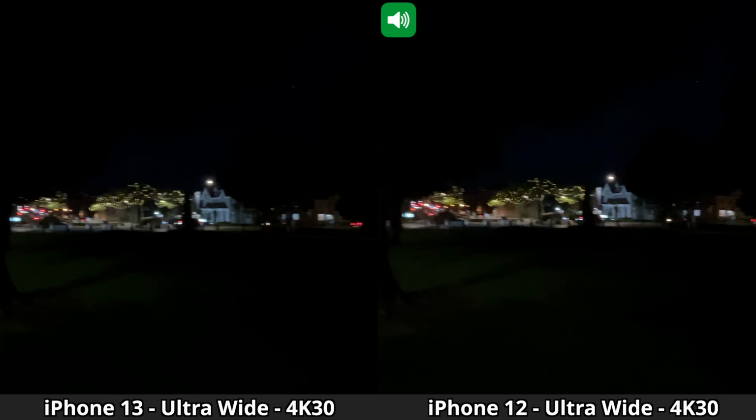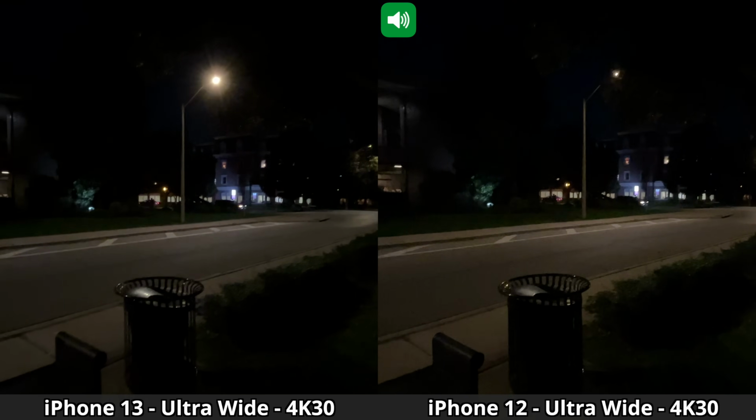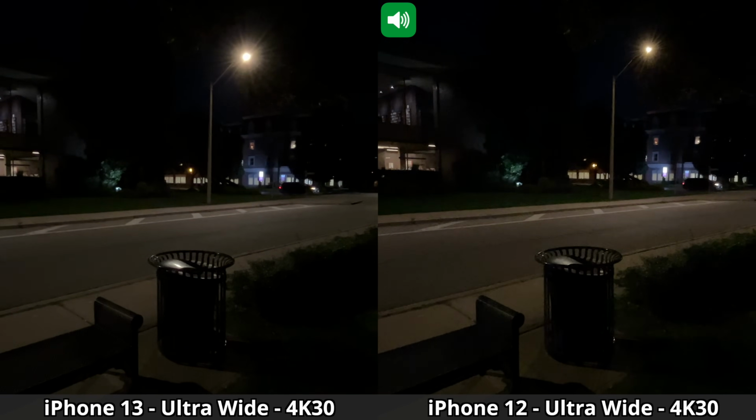So yeah, this is how a recording would look like if you're using the ultra-wide lenses on the back of these two devices and recording in 4K at 30 frames per second.